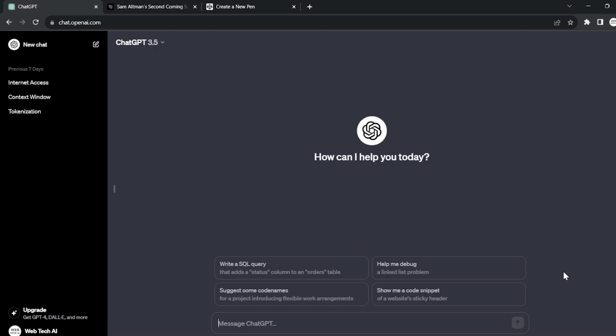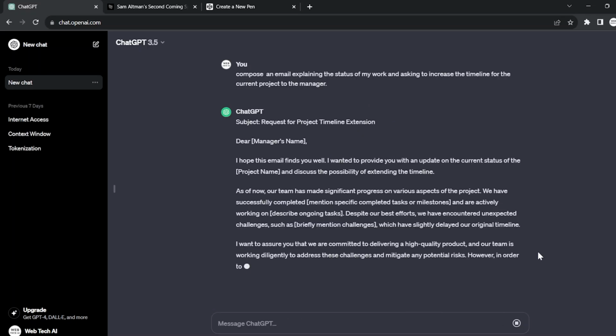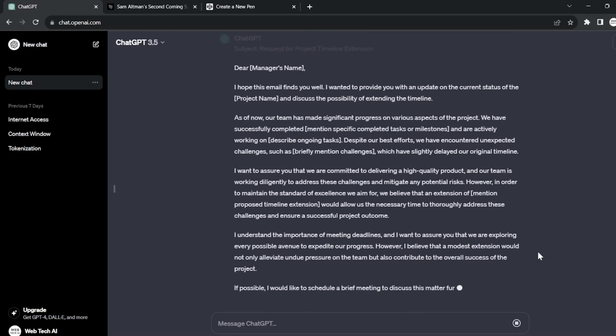Suppose if you need to write an email asking the timeline extension for the current project to the manager, simply you can provide a prompt like: compose an email explaining the status of my work and asking to increase the timeline for the current project to the manager. ChatGPT will generate a beautiful email for you.